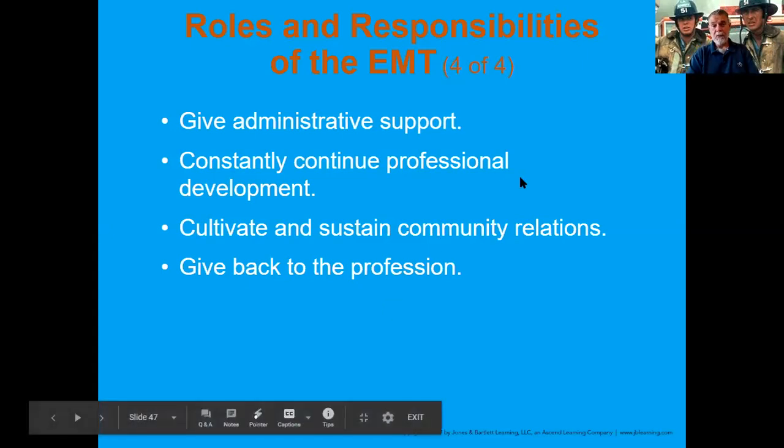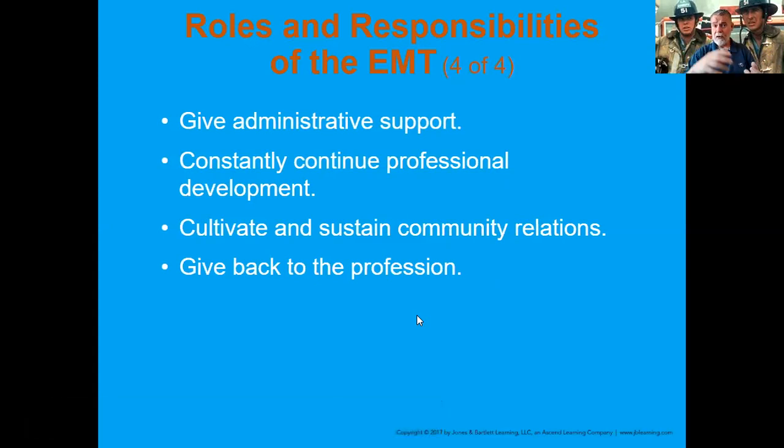The administrative support, this is why you want to do those run reports. It's all important. It all is a big cycle, as we saw, because if you can't afford to pay the employees because we never get the insurance information, then that's going to grind to a halt. So even something as simple as doing the reports is actually administrative support.